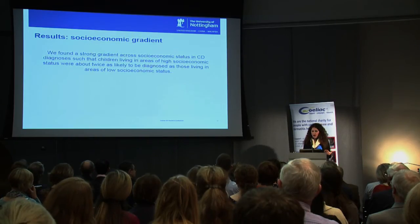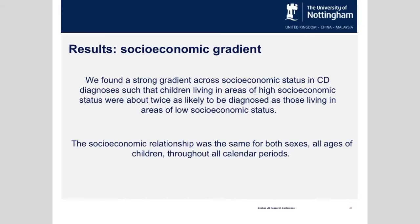So, we found a strong gradient across socioeconomic status in celiac disease diagnosis, such that children living in areas of high socioeconomic status were about twice as likely to be diagnosed as those living in areas of low socioeconomic status. And we found a similar relationship for both sexes, for all ages of children, and throughout all calendar periods.